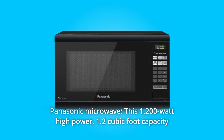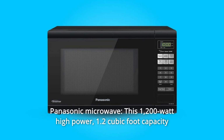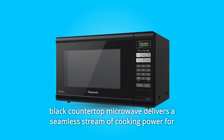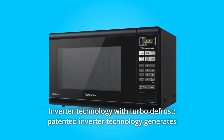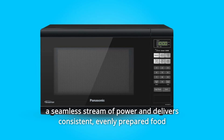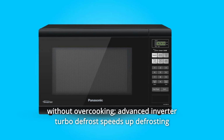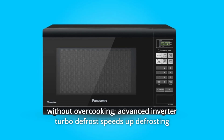Number 2. Panasonic Microwave. This 1,200-watt high-power, 1.2-cubic-foot capacity black countertop microwave delivers a seamless stream of cooking power for even cooking and delicious flavor. Number 3. Inverter Technology with Turbo Defrost. Patented inverter technology generates a seamless stream of power and delivers consistent, evenly prepared food without overcooking. Advanced inverter turbo defrost speeds up defrosting time.